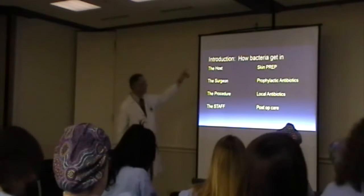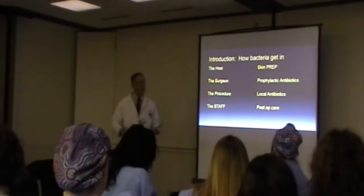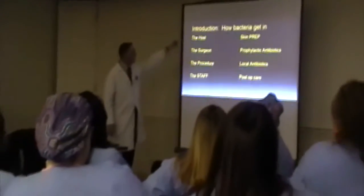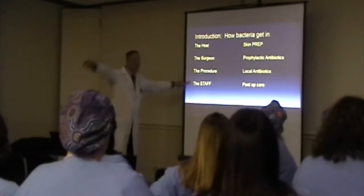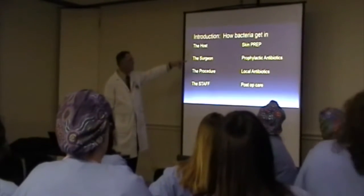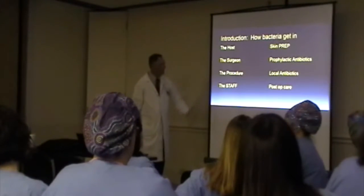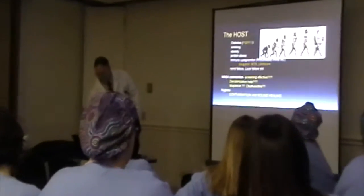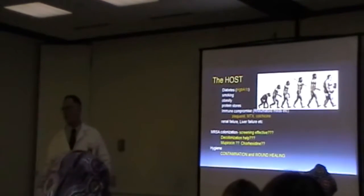So anyway, when we look at infections, we want to know how bacteria get in and also look at the host. So it really involves all these things: the patient, the surgeon, the procedure, all you guys, the skin prep, what kind of antibiotics we give, local antibiotics, and the post-op care. And we're going to look at each one of those. The host. So what we don't realize, the host is probably one of the most important parts of the equation.